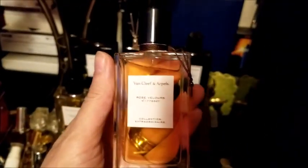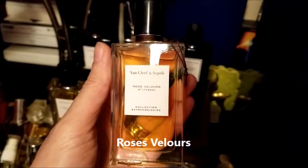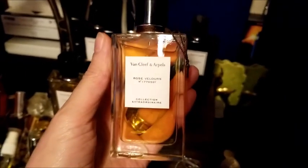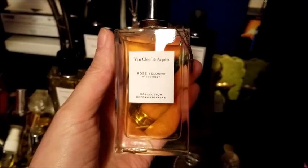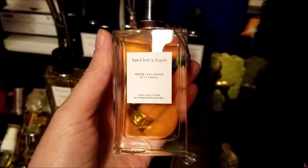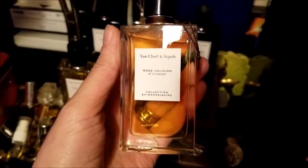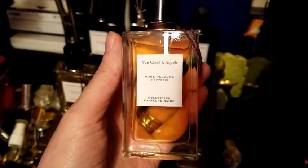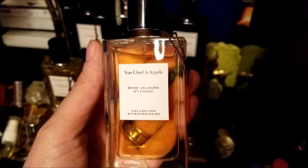And next up is Rose's Velours. Now, I really thought I was going to love this one. Yes, I blind bought it, whatever. Don't judge. Because somebody had told me it smells very much like a L'Artisan perfume that I loved called Velours de Roses, I believe. But this one is actually prettier than that one.